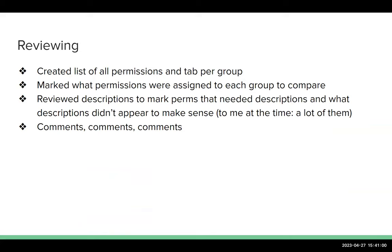And I went through and reviewed all the descriptions, marking what were missing descriptions. A lot of them were just the name of the permission as the description, and some descriptions didn't make sense. To me, when I first started, none of them really made sense. And then I made a ton of comments, based on what the description was, and if it should be assigned to a certain group, et cetera. I think I still have like 250 comments on my first spreadsheet. So sometimes it times out, which I didn't know could happen on Google Sheets.